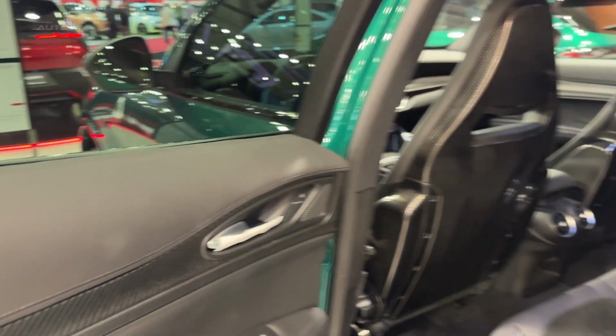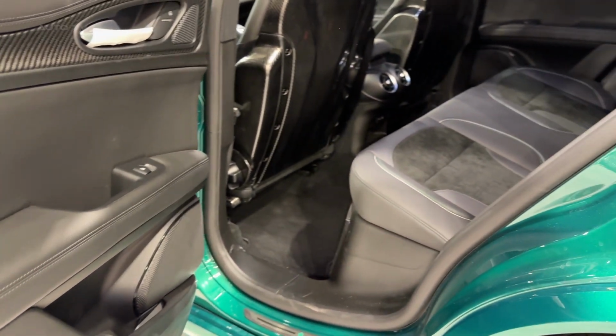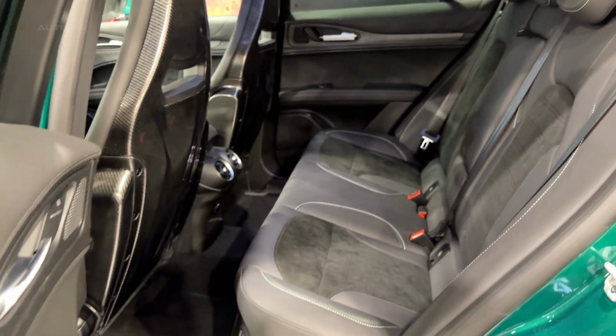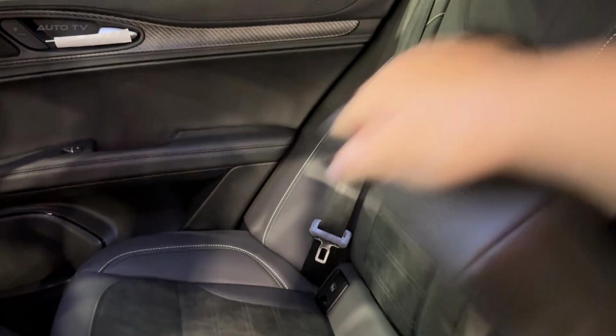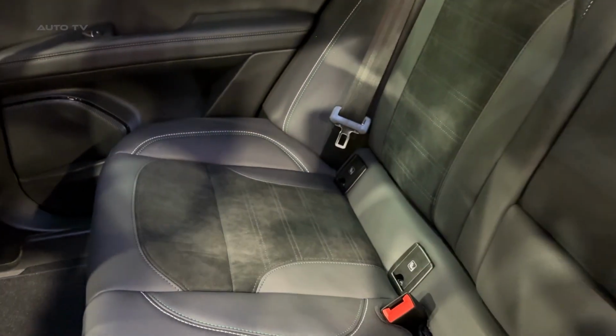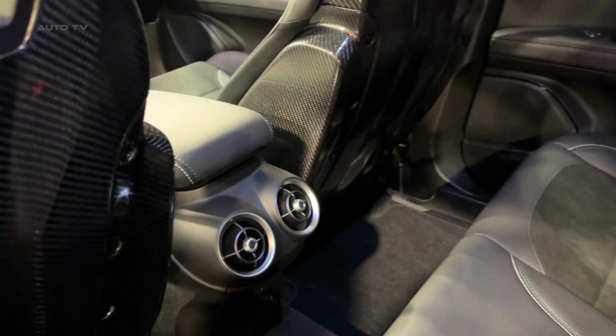Yes, the fuel economy is about what you'd expect. 17 city, 23 highway. And yes, Alfa's reliability reputation isn't exactly Toyota-like, but that's missing the point entirely. This isn't just a car, it's a statement, a rebellion against boring, a middle finger to mediocrity.